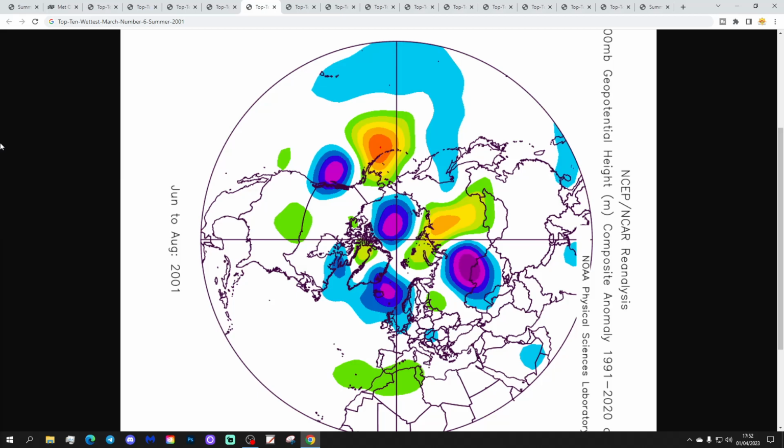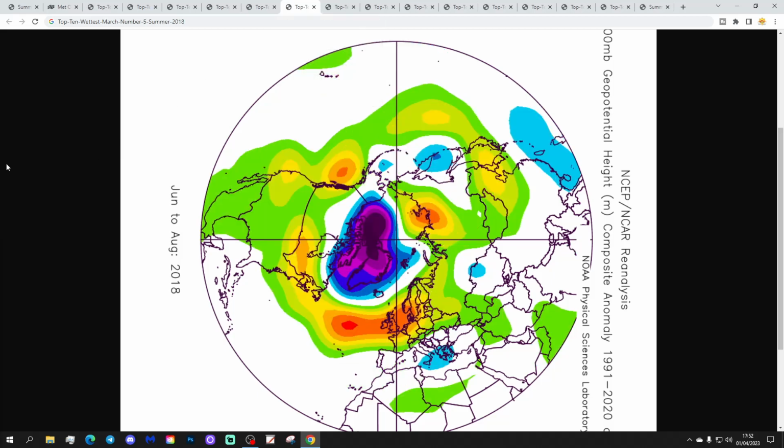Number 6, we've got 2001. This is quite a mix-up, but it's quite warm. So it does have that going for it. There's a lot of unsettled weather in this summer, a few heat waves as well, and often quite volatile. It gets hot, it quickly breaks down into torrential rain and thunderstorms. At least it is quite a warm summer, that has that going for it.